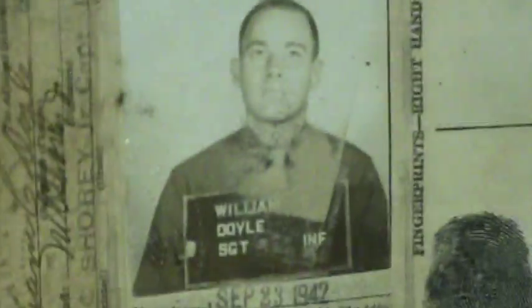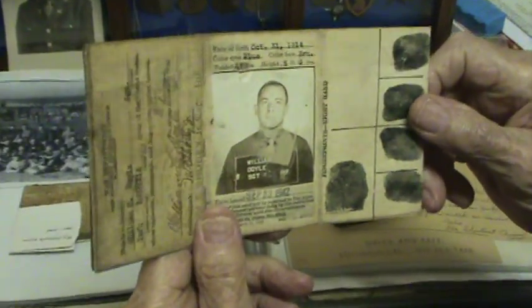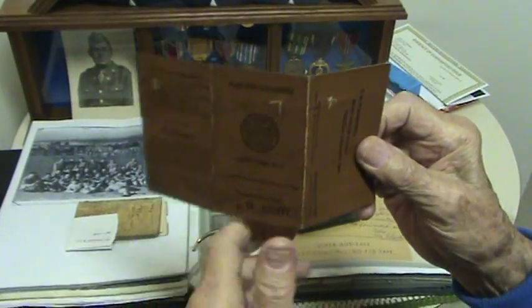Now, who's this good-looking guy in this ID badge here? This is my identification that they gave me when I boarded the Queen Mary to go over to Europe. And you won't find many enlisted men having an identification like this. This is strictly for officers. That's an officer's identification tag. And you can see the holes in here where that piece of shrapnel went through when I was wounded. I want to put these back later on, just leave them like that.